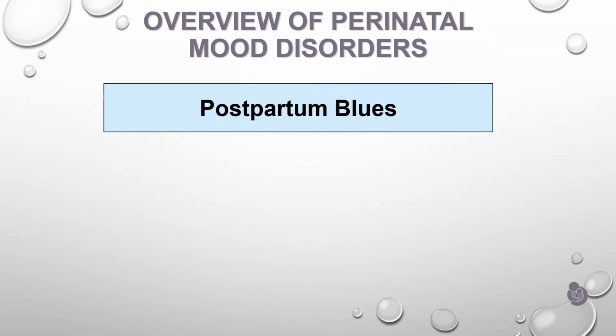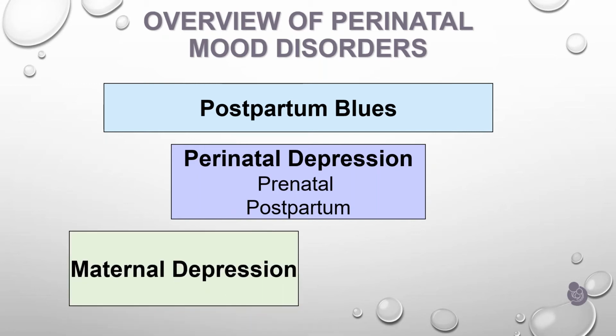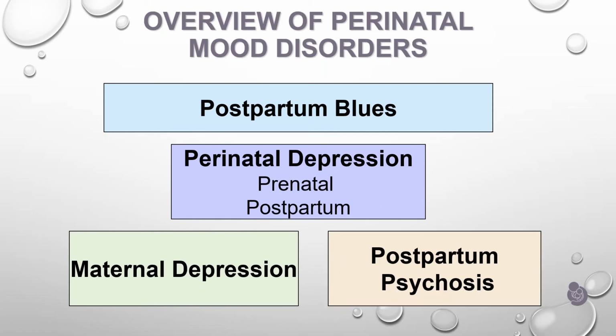So we're going to take a look at the perinatal mood disorders, and I'm going to go over each one. So postpartum blues, which is the most common, perinatal depression, which is divided into the prenatal period as well as the postpartum period. We've really tried to shift the paradigm since I began working in this area, because mostly people were referencing this as being just postpartum depression, but we've really wanted to include the prenatal period, which is just as important. Maternal depression, and lastly, postpartum psychosis.